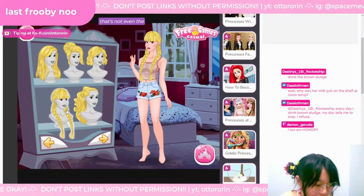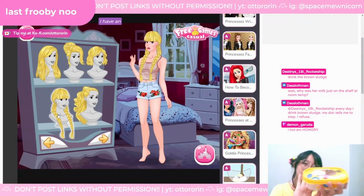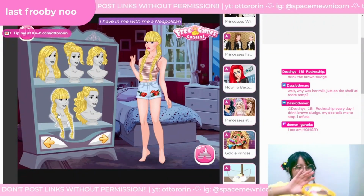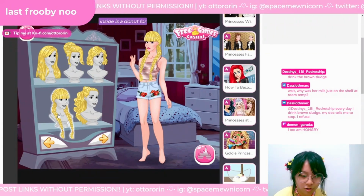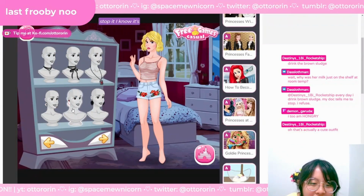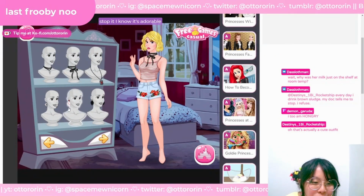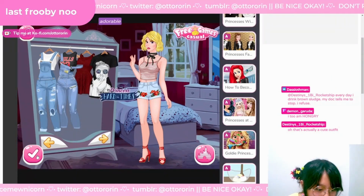Adorable. Speaking of hungry, I have with me a Neapolitan box, which inside is a donut for me to eat when I am hungry as well. That's actually a cute outfit. I know, it's adorable. No! I wanted her to wear the lesbian earrings. God damn. All right. Yeah, sure.